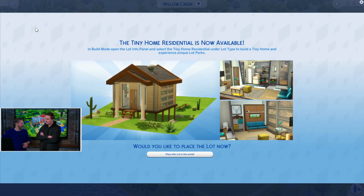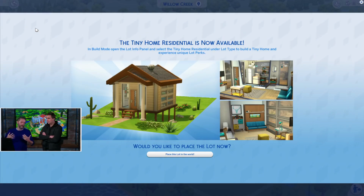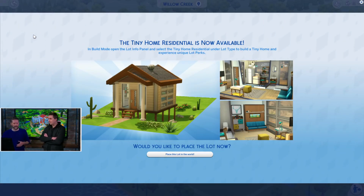Players that have bought Dine Out may recognize this. I think we had also one other pack that offered us this. So when you go into Manage Worlds for the first time, you're going to have a pop-up introducing you to the new residential type, the tiny home residential, and offer you a quick prompt if you want to pull our pre-built down.